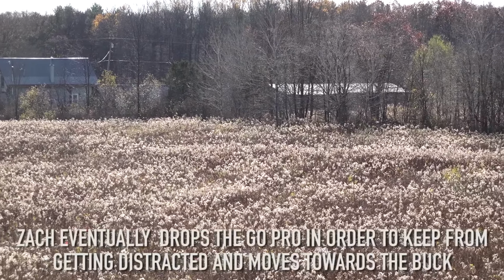That son of a gun took off bounding, running right up this trail. He eventually just went in the grass I drew. He looked the other way, and I just stood right up and shot him at like 20 yards. And I'm 99% sure I just smoked him. Oh my goodness, what an awesome hunt. That is absolutely crazy. Let's see if we can see Zach.